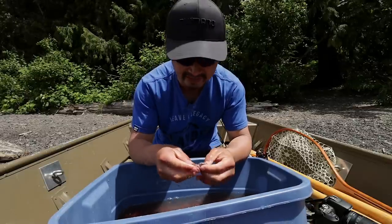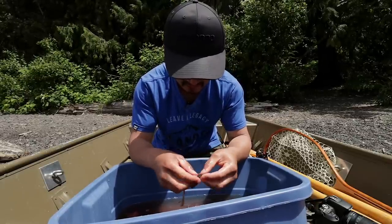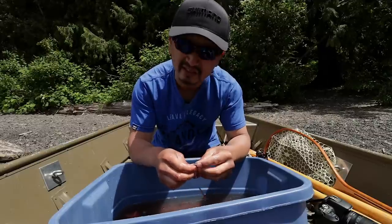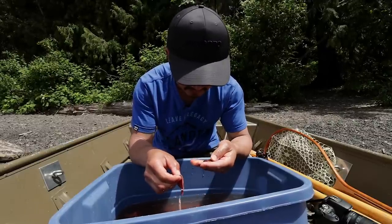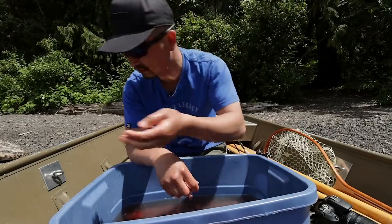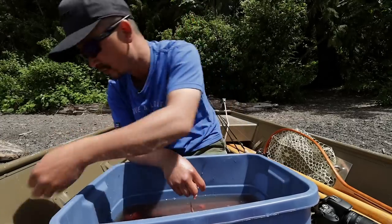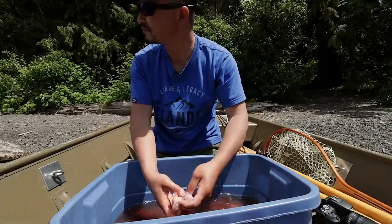So fish number 3 doesn't have that much stuff in the stomach here. There's some digestive items in the intestine. We can just push it out. And that, well, that is another crayfish, actually. So more crayfish. There you go. Three fish.